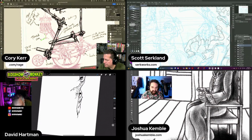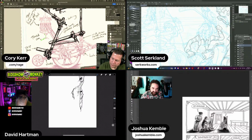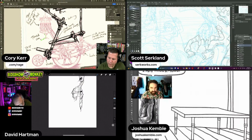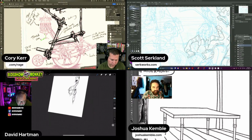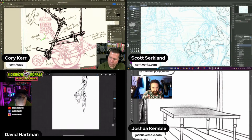And then sometimes, like with splash pages, the coolest pages have the least amount of detail. You can take a hero and just fill the page with them, just make them huge, and it's so impactful. And it's way easier to draw that than all this little detail. But still, when people look at it, they're probably going to pay more attention to that one page with this big hero doing something cool. Yeah, that makes sense.